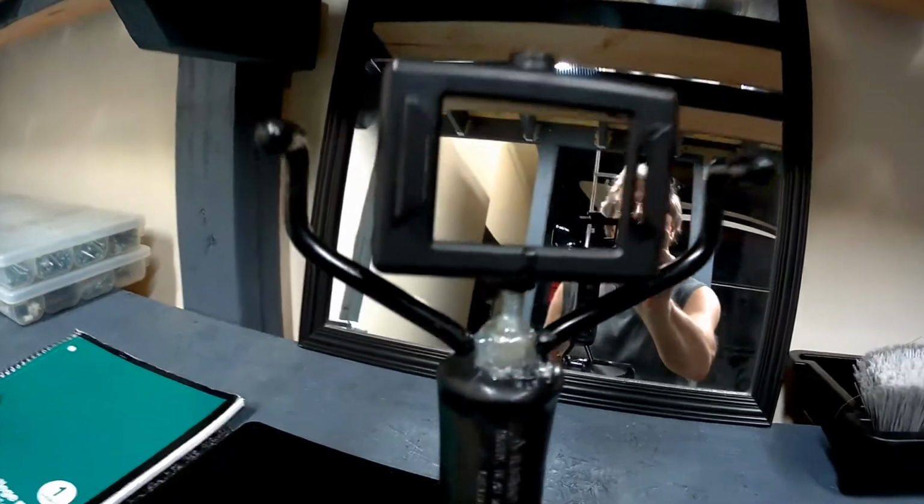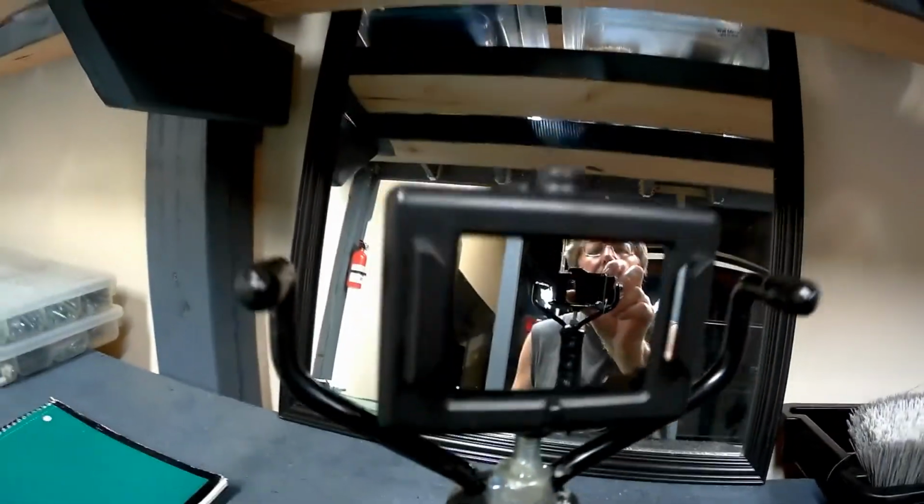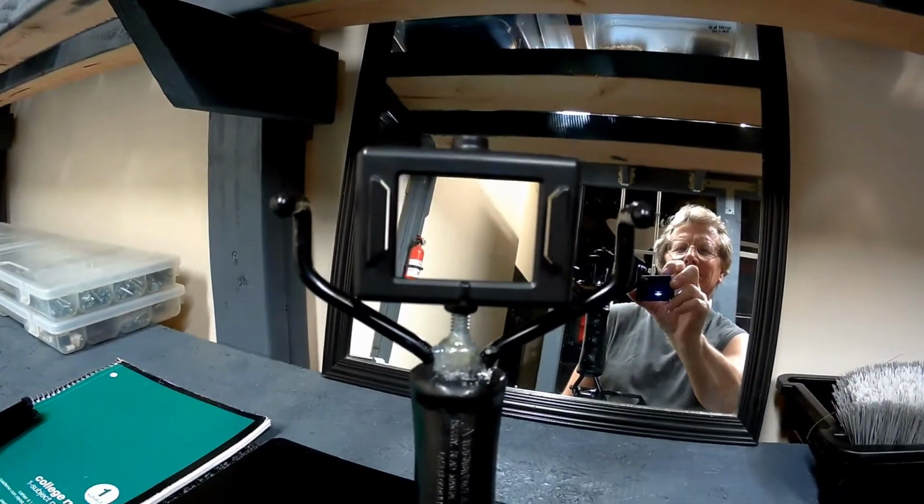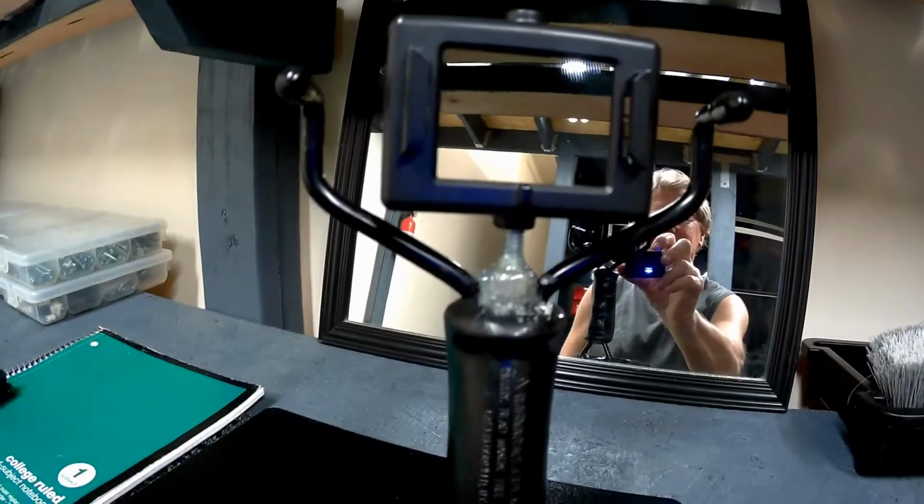Okay, well let's head off to Lowe's and get that hardware and get back to work tonight. I thought I would repurpose this old slingshot to help with a more stable camera shot. We'll see how it works out.